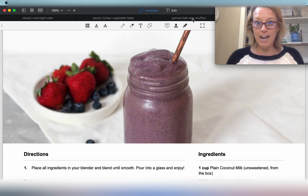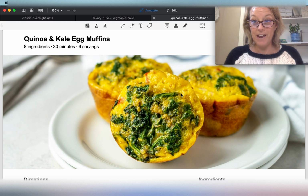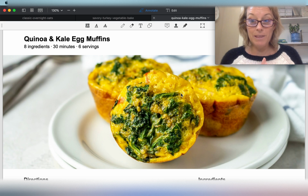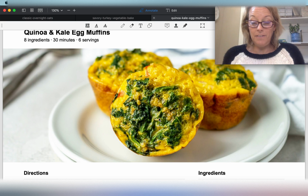All right, I'm going to share another breakfast. This is quinoa and kale egg muffins. I am choosing an egg muffin recipe to share with you because they are easy to make. Stay with me because I do have some non-egg recipes coming up. We typically think of eggs for breakfast, and there's a lot of good reason for that.